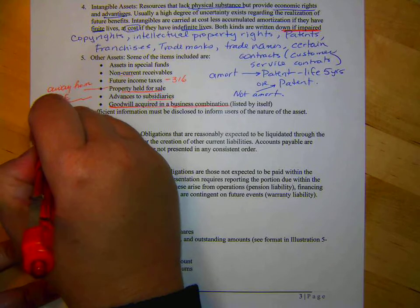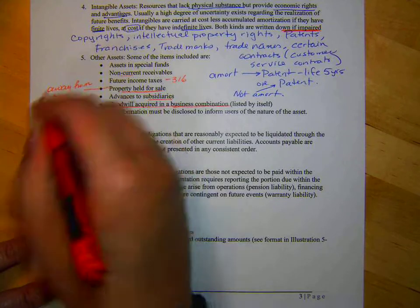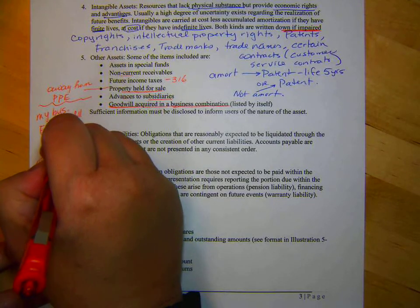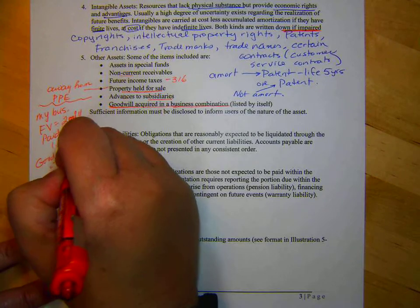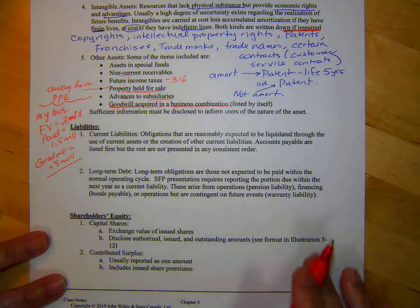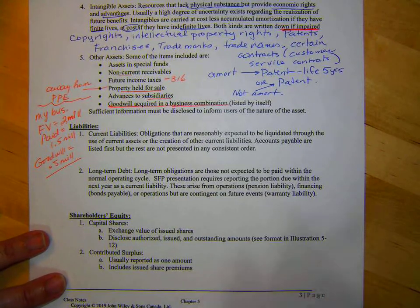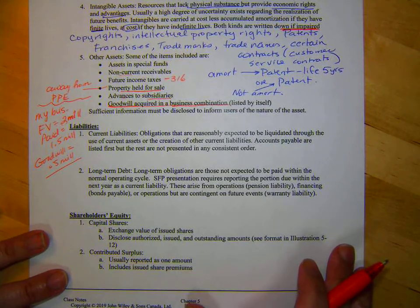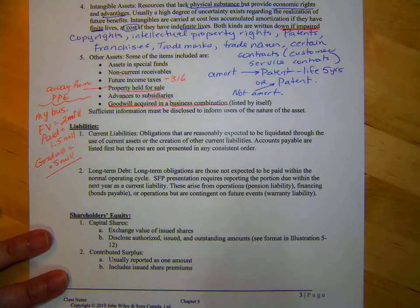So if you paid 1.5 million, goodwill equals 0.5 million. You don't have to know how to do this. You can learn that in 410 a lot. So don't worry about that. That's just in case you're interested in what it was. I really apologize for my voice, you guys.